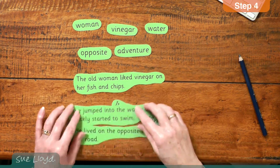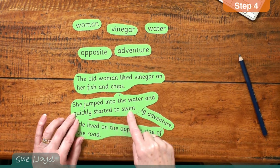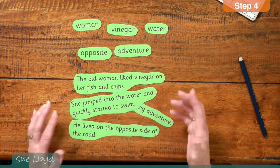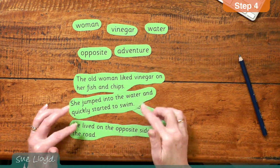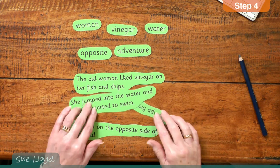Here perhaps we've got, she jumped into the water and quickly started to swim. Now if they say water there, or waiter, so she jumped into the waiter, but it's not such a huge leap once they've read the rest of the sentence to realise that it is water. And once they've sort of worked that out, they rarely have problems with the word water next time.